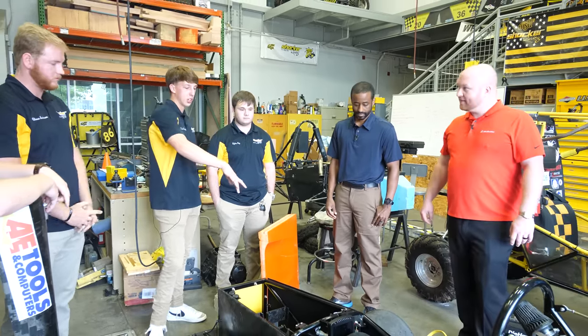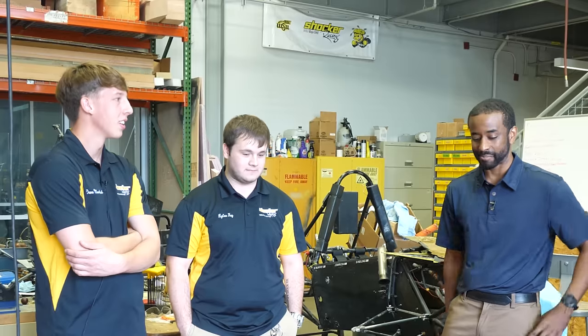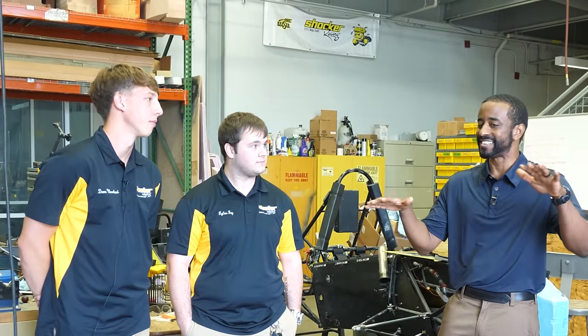Because this is fully adjustable, so we can do toe, camber, change the spring rates, ride height. We can change anything we want to change. It's just there's so much to change, it's hard to get what's good and what's bad. But that's what makes it such a great application for teaching engineering, because there's constantly so many levers that you can push up and down to get that sweet spot, and everybody can find a slightly different variation. So that's another thing that I love about this.